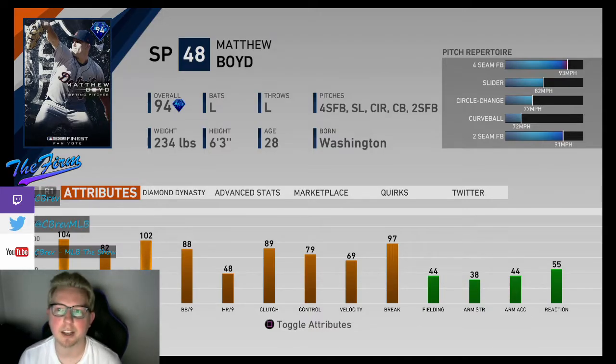I think that he really struggles to get right-handed batters out. And I think that Matthew Boyd fills that void and gets righties out a little bit better for a couple reasons. This card actually has really interesting speed differential. He has 3 different off-speed pitches that are evenly spaced out at 5 miles an hour each. So I think that's pretty cool.